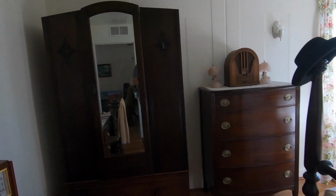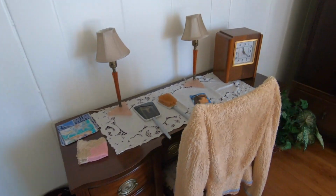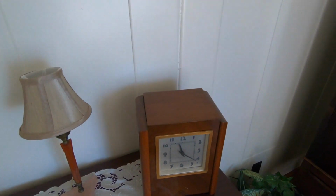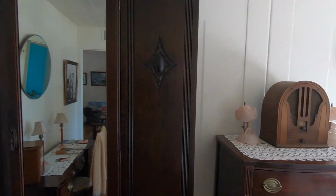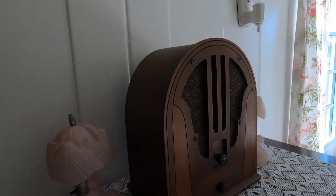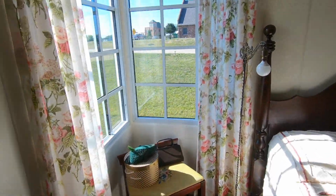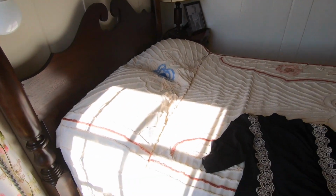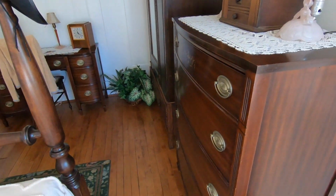Got the master bedroom. Nice little desk. That's a neat looking clock. You got me. Cool little radio. Got a nice hat. Got the wife's dress out. Wait, what's it?